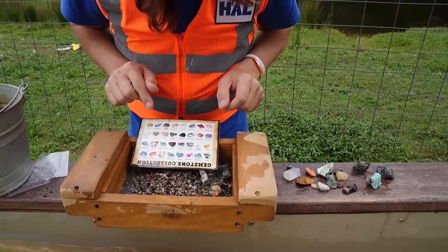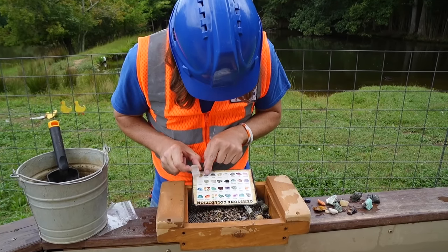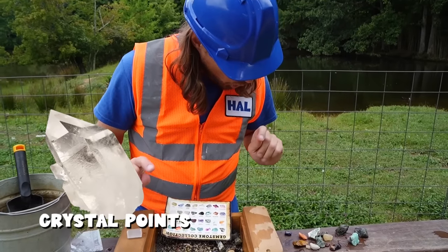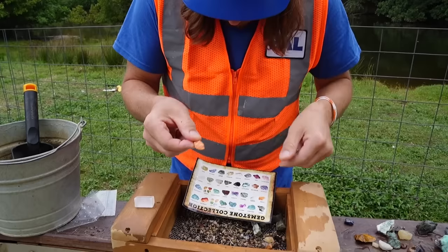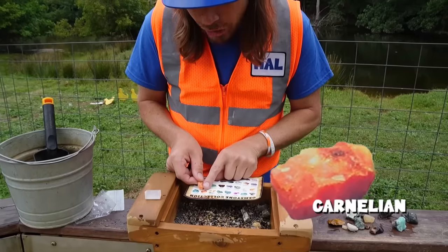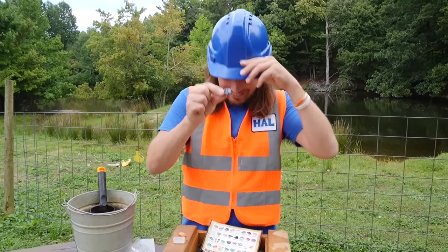Let's see what this one is. Well, it could be quartz or, ooh, it almost kind of looks like crystal points. That one's neat. Ooh, here we go. Check this one out. That kind of looks like it right there. Let's see if I can pronounce this. Carnelian. Ooh, that's cool. Another one of my favorites.